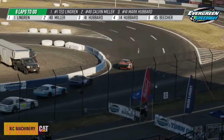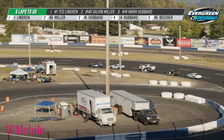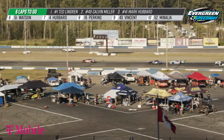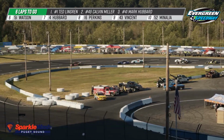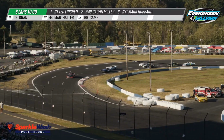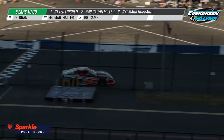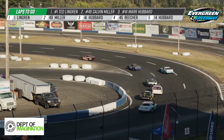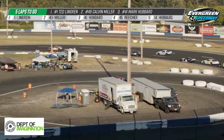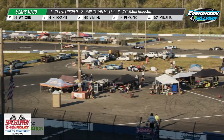Yeah, Calvin Miller, I don't think his job is done yet, as he has a little bit of smoke coming out. There's maybe a little bit of contact there with Mark Hubbard off that corner, maybe pinched that quarter panel in, but he has definitely a big task ahead of him trying to keep the 41 of Mark Hubbard behind him. And we've seen the 41 Mark Hubbard taking the outside lane on a couple of different passes earlier in the race. The same thing that we saw with Ted Lindgren, but Ted Lindgren out in front, just looking awful smooth now with a pretty substantial lead over the 49 of Calvin Miller as they head down the backstretch.